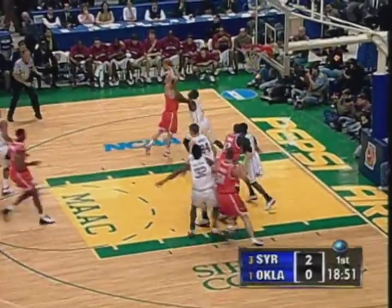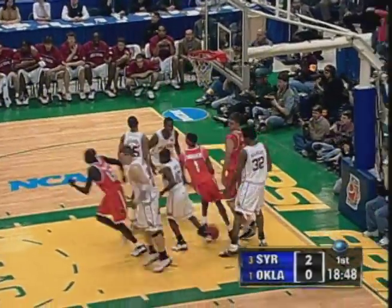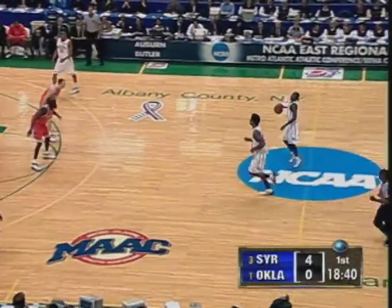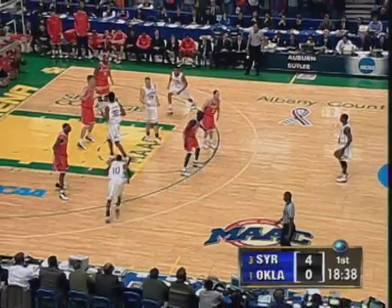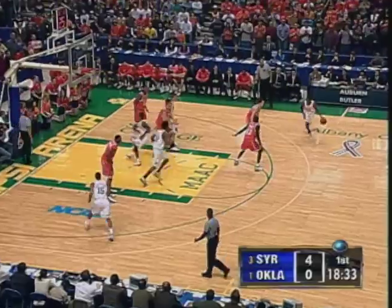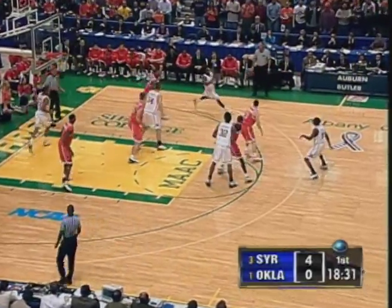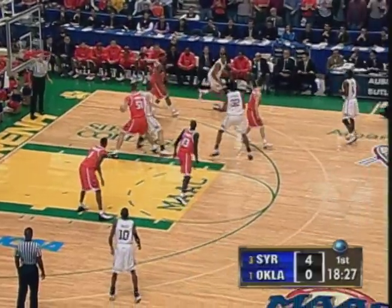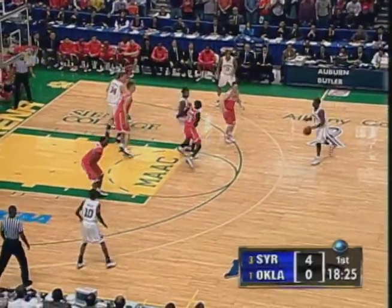McNamara in transition, pulls up off the dribble, high and in. Another element of Syracuse's game is they like to get out in transition. They scored on average 80 points a game this season, so they like to get up and down. Jerry McNamara with 9 points against Auburn. He's got a big following here from Scranton, Pennsylvania. Syracuse with the early lead.